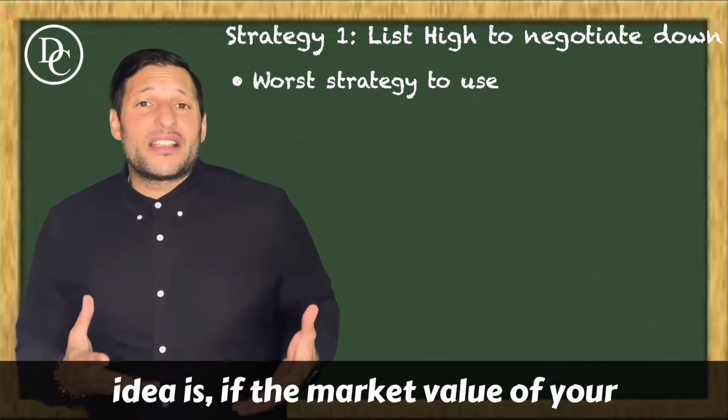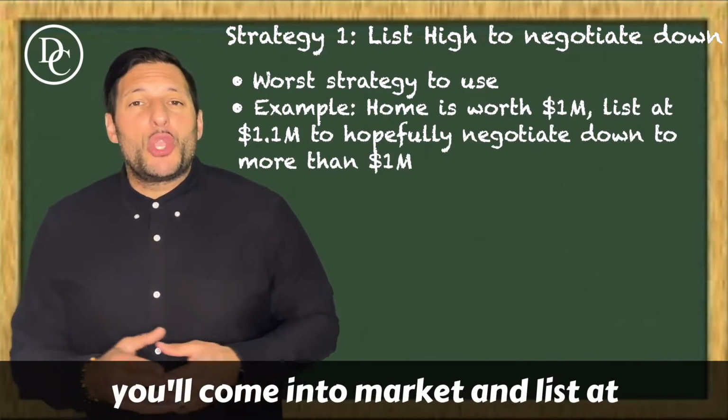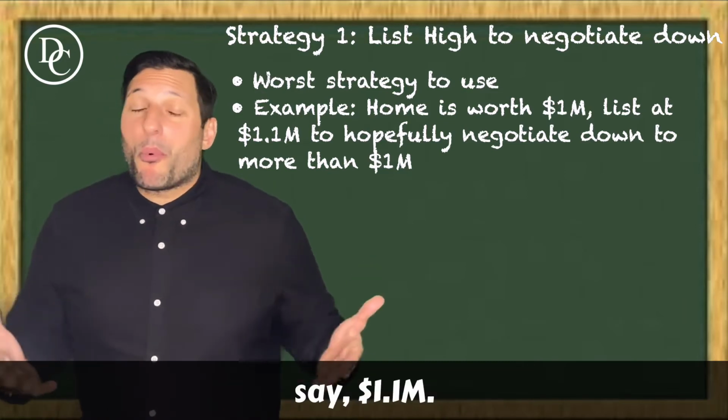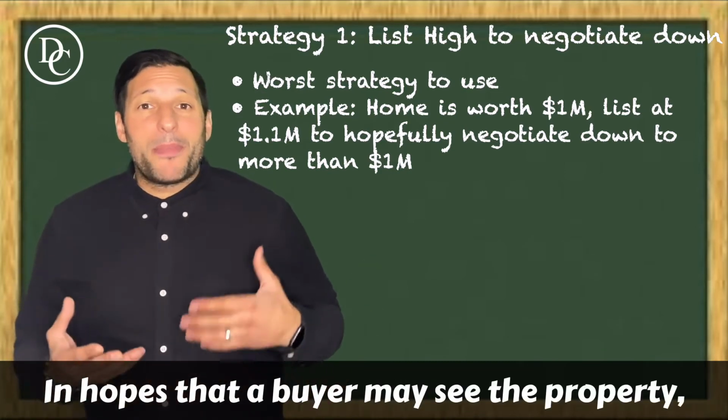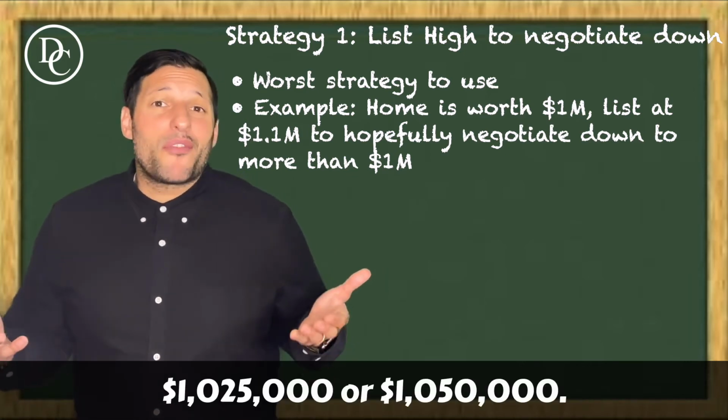The idea is if the market value of your home is, say, worth $1 million, you would come into market and list it, say, at 1.1 in hopes that a buyer may see the property and you can negotiate to, say, I don't know, $1,025,000 or $1,050,000.